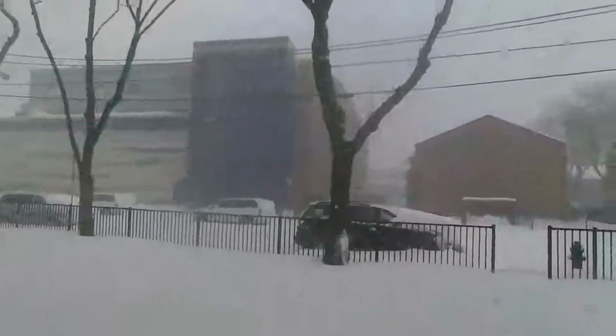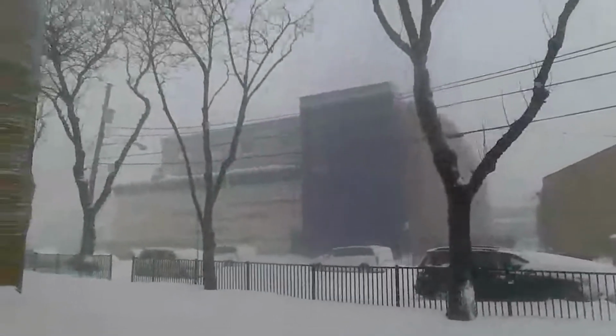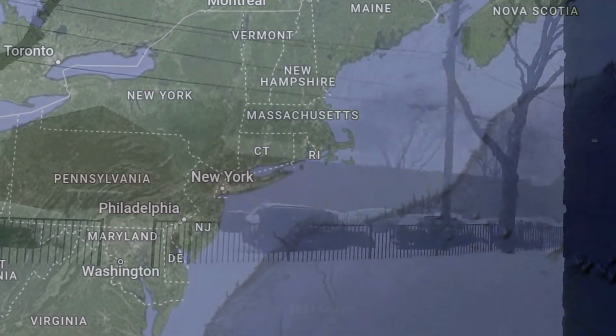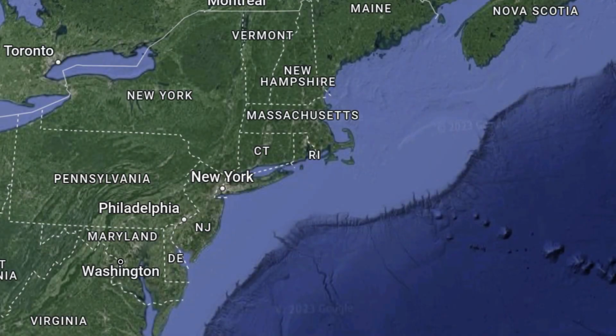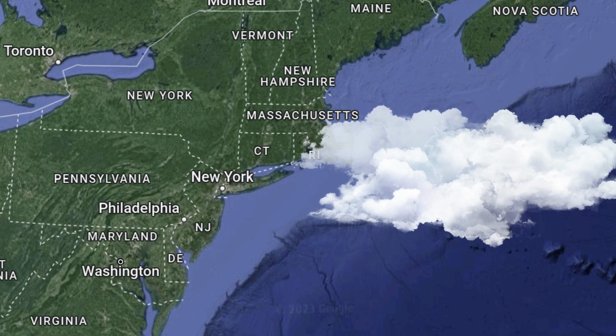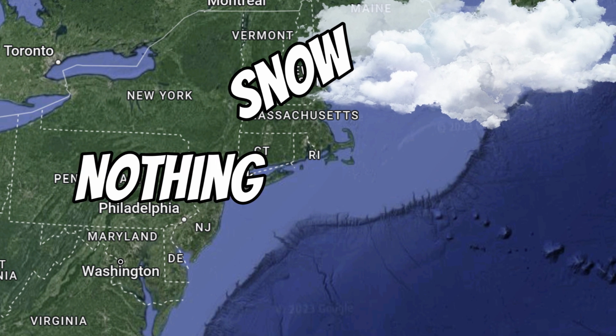Nor'easters can bring a variety of precipitation types, including heavy snowfall, rain, sleet, and freezing rain. The type of precipitation depends on factors such as the storm's track, temperature, and location. For example, if a nor'easter tracks too far east, places such as New England may see the brunt of the storm, while westerly locations such as New York City, New Jersey, and the Mid-Atlantic states may see minimal impacts.